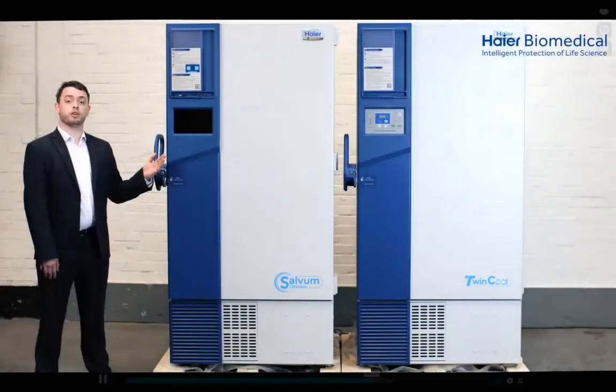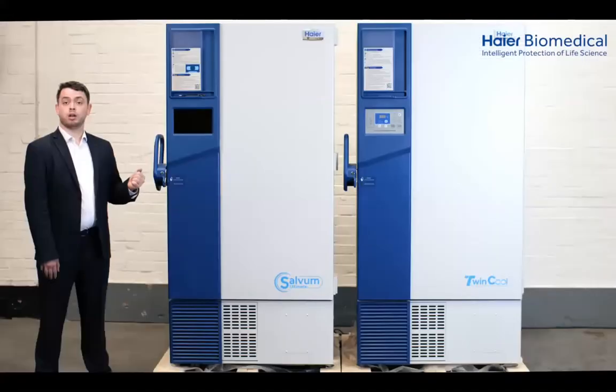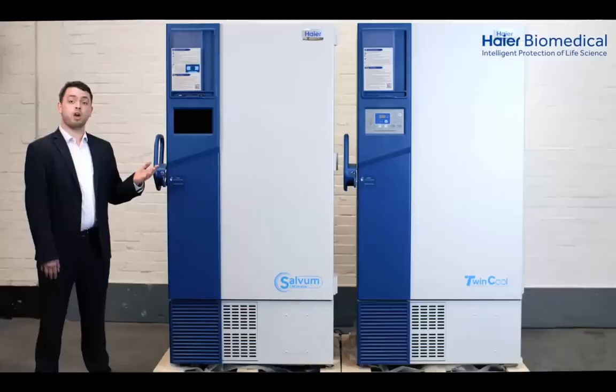This is our new flagship BP Ultra Low Energy Freezer. By using frequency conversion technology, we have reduced the noise output to 43.5 decibels and increased the energy efficiency of the unit. The BP series is available from 579 litres up to 959 litres with a 70,000 cryovial capacity.